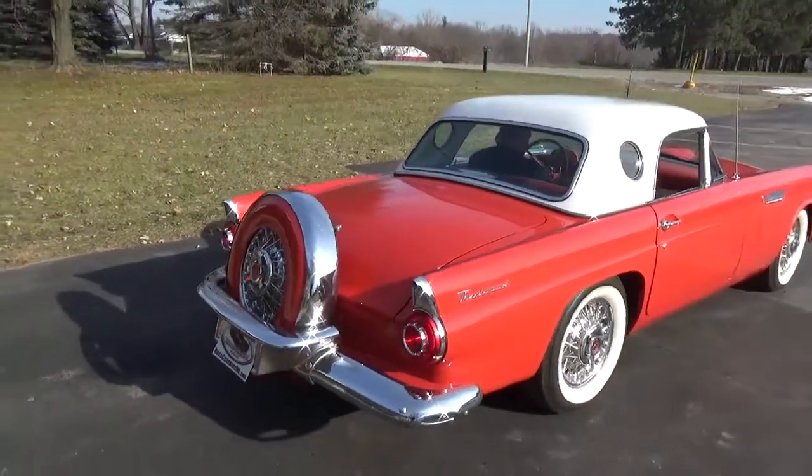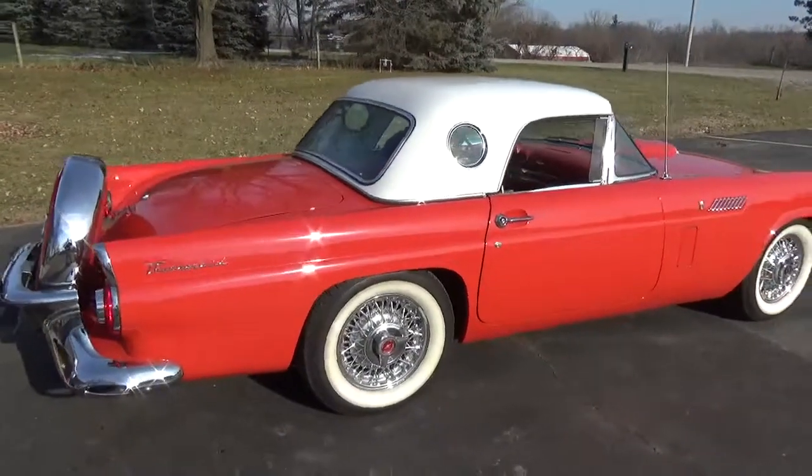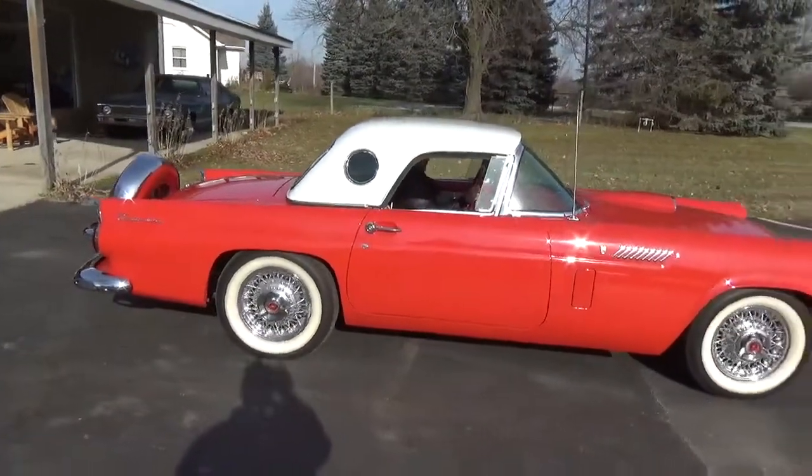Just a nice car, guys. This thing is just ready to get in, cruise it, and enjoy it. Again, it's a little chilly out today, so you see a little exhaust condensation coming out.